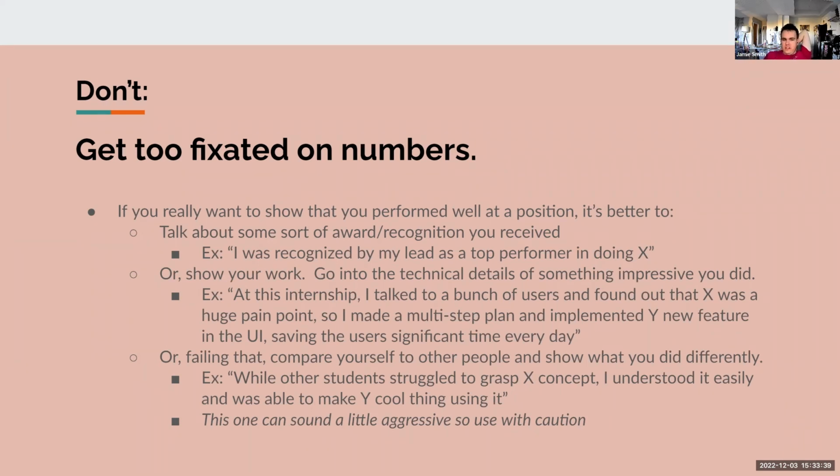Or you could show your work, like go into the technical details of something impressive you did. Like, I talked to a bunch of users and found out that X was a huge pain point, so I made a multi-step plan and implemented Y new feature on the UI, saving the users significant time every day. That's something I value a lot in a resume. I want to hear the details. Or another thing you could think about doing is to compare yourself to other people and show what you did differently. Like, while other people struggled to grasp X concepts, I understood it easily and made this cool thing using it. That one can sound a little aggressive, so I'd say use it with caution. But there's a non-0% of the time it's warranted.